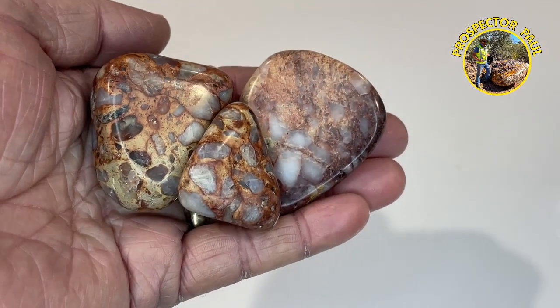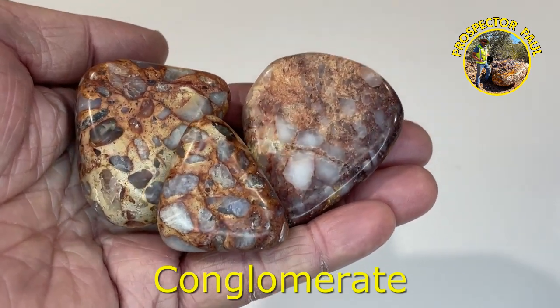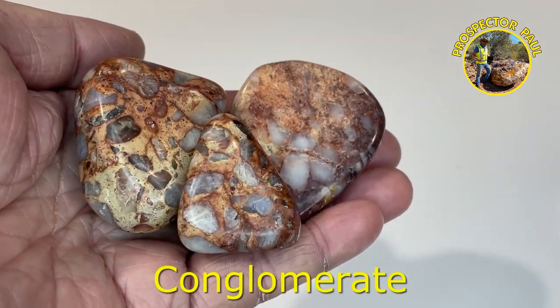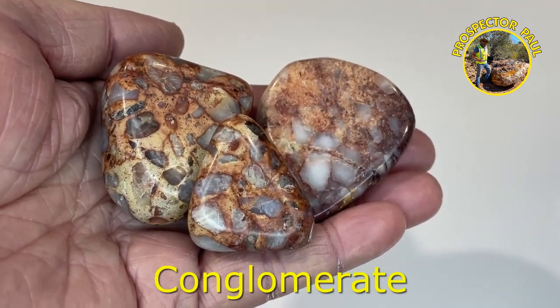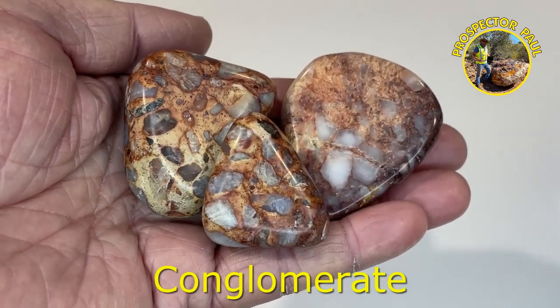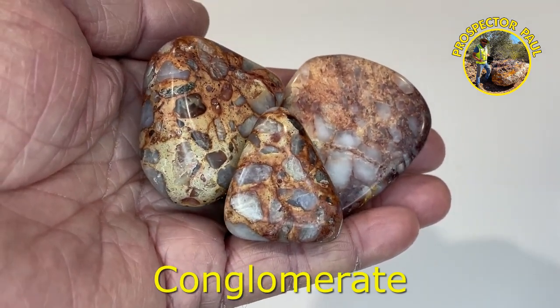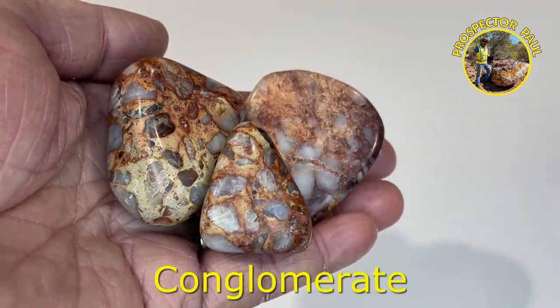Now this is a conglomerate, similar to a breccia, but conglomerates are made up of rounded particles rather than angular particles. They've been eroded, usually through water running down a river, and then formed back into a solid rock again. But yeah, rounded as opposed to sharp edge particles make up a conglomerate.